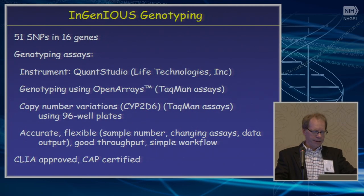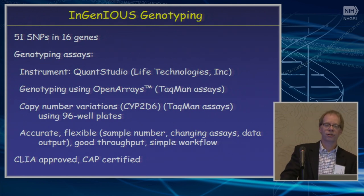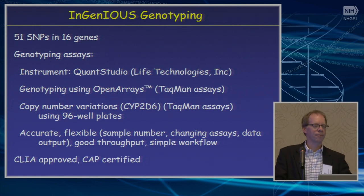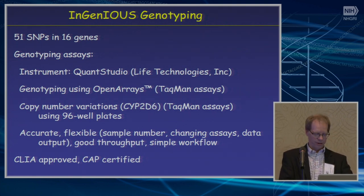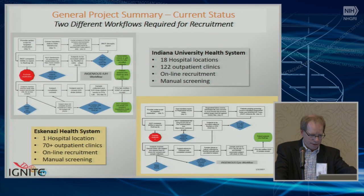For any of the genotyping gurus, if you're interested, there's 51 SNPs and 16 genes. Genotyping assays use the QuantStudio, using the OpenArrays. We have a separate assay for the copy number variations for 2D6. We chose this because it was accurate and flexible. Some of the gene-drug pairs we initially thought we would have on here we've actually taken out, because things like hepatitis C therapy have completely changed and people aren't using interferon anymore, so that becomes irrelevant even during the time of our trial. It is a CLIA-approved and CAP-certified genotyping platform.